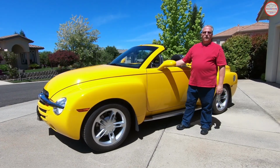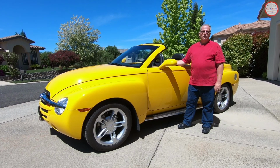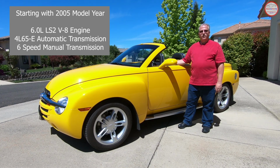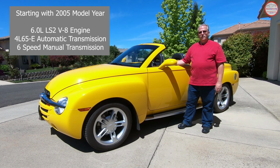So over the production run of the SSR, some changes were made to correct some problems and add some new features to try to spruce up sales. So here's a list of some of the major ones. Of course, 2005 included the engine change from the 5.3 liter LM4 to the 6 liter LS2. The transmission was changed for the automatic from the 4L60E to the 4L65E. And then, of course, with the 2005 model year, you get the 6-speed manual transmission option.